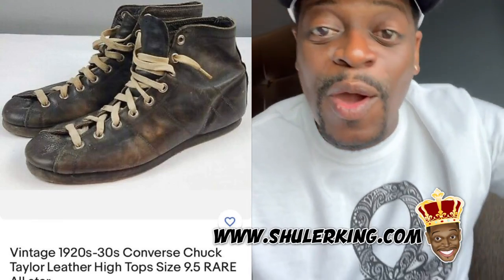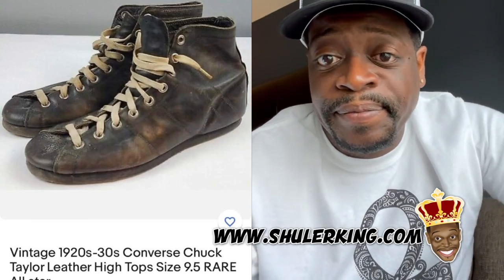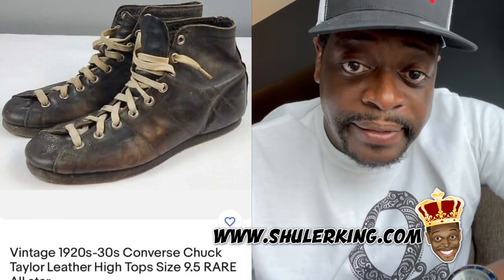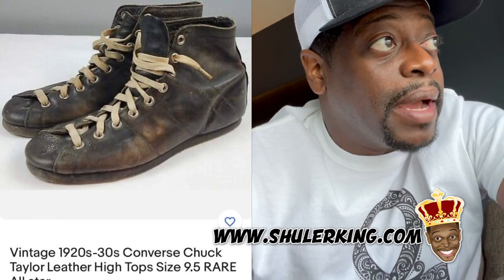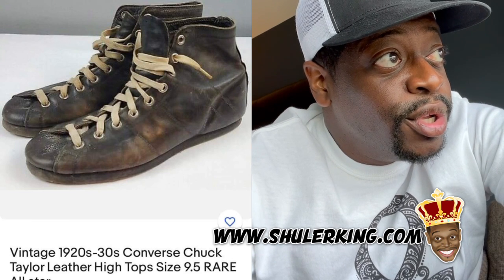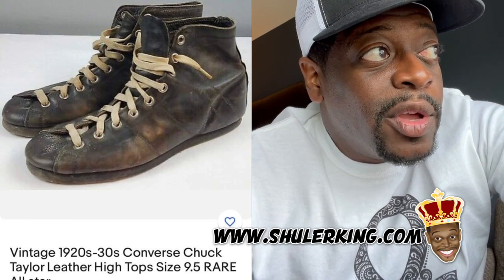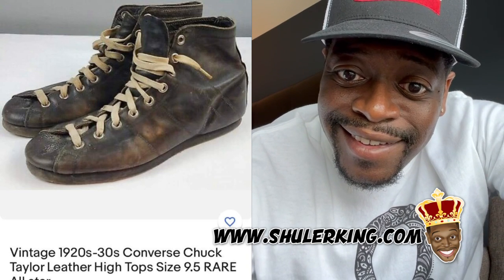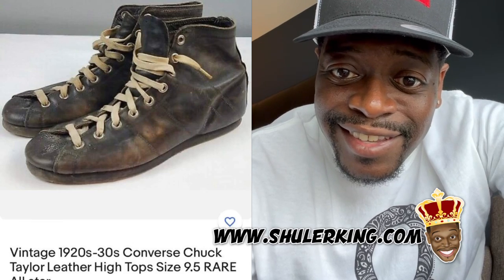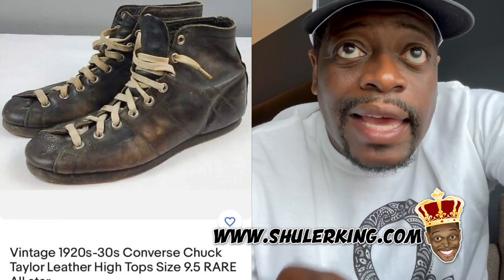I don't see what's going on here. These particular shoes right here look like they're made out of metal. I just don't know anybody who just wants to walk around with saddle leather on their feet. This is old school belt leather. This is real, you know.